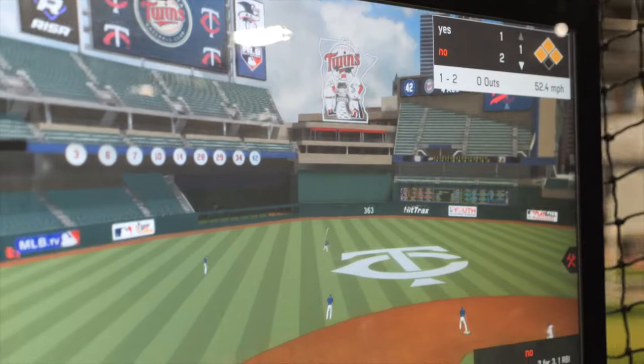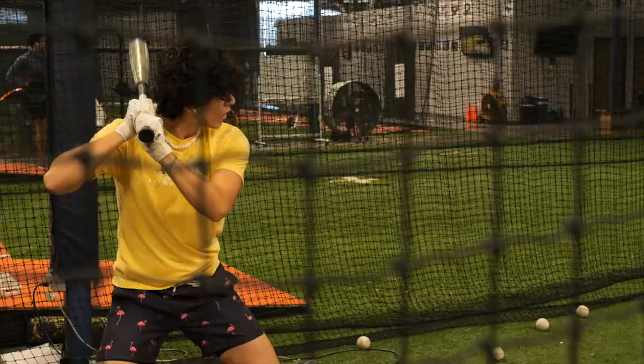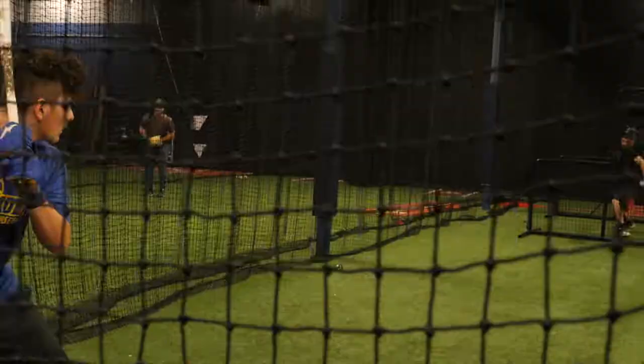Oh man! Ready? You better score too. So for the HitTrax hitting game, we break up into two teams of two, and we're basically playing a baseball game. We're seeing where we're hitting the ball. Guys are getting on base. We've got AI runners for us, and whoever scores the most runs wins. It's baseball. He got that.